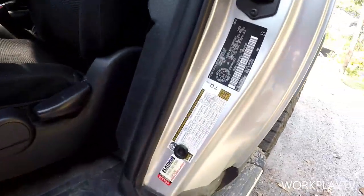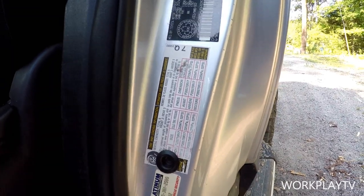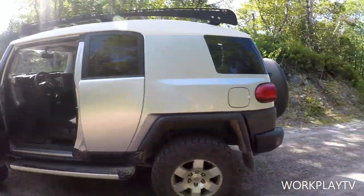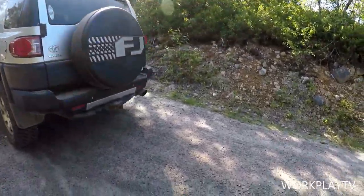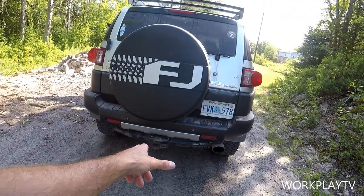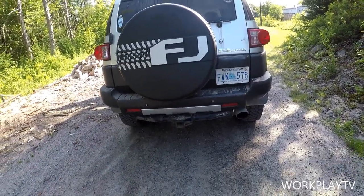We'll take a look at the payload for a second. This vehicle actually does have like 1,200 pounds of payload, which is pretty damn good, which is actually really good. I towed a 16-foot aluminum trailer with this, and I had a boat on the back and took it back to the camp. And it actually did really good. This is not factory, it's a Curt receiver that was on when I got it too.